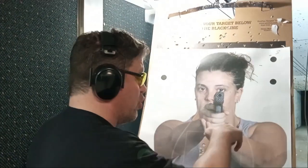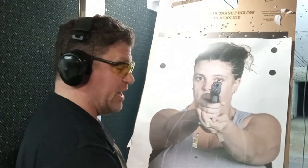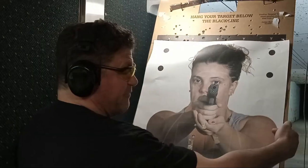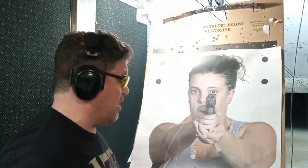The splits weren't the fastest at 7 yards, but typical defensive gun use is 3 to 5 shots, most of your shots as a civilian in most likely scenarios. So even if slightly slower with a .40 over a 9, I'm still thinking the advantages in tissue crush, mass, momentum, going through bones, sideways shots, through barriers, that it might pay off. And so let me know what you think in the comments down below.